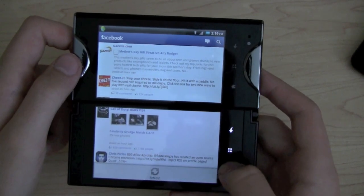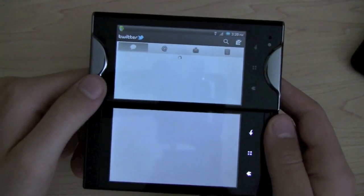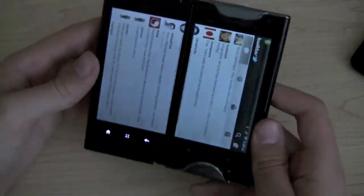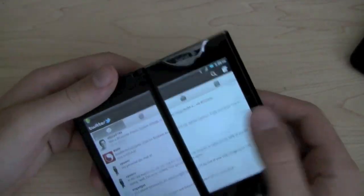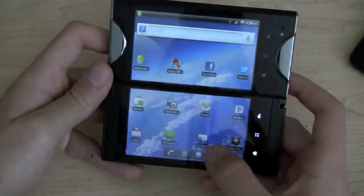So if you're definitely into social networking and you use Facebook and stuff a lot, this would be a great phone. Let's go to Twitter and I'll show you Twitter. Twitter also works pretty well. So there you are. Here's Twitter. I believe you can also do it in this. Yeah, you can also do it in this orientation if you want. That's pretty cool. Again, you might have that reading problem, but still, they're pretty cool. It really depends on the app.